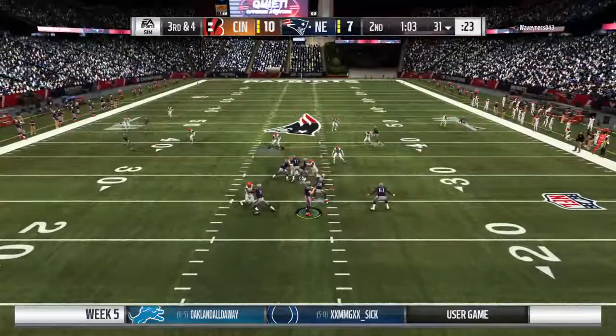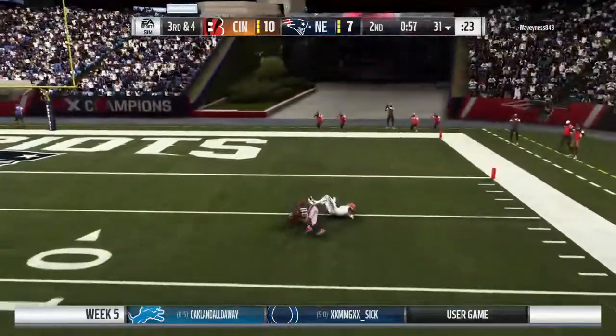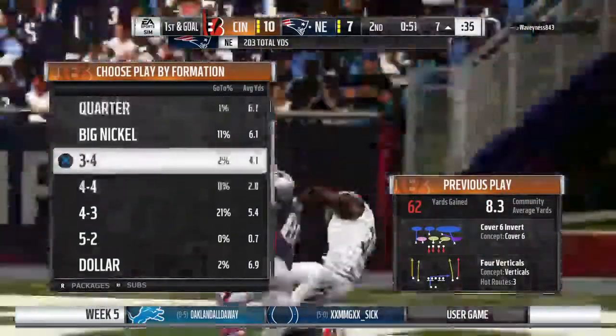Out of the gun now on 3rd down. He sets to fire deep. And at the 7-yard line, the catch is made. They're able to convert on 3rd down, and that sets up a 1st and goal. That's a big-time pitch and catch right there.